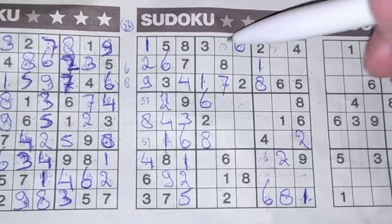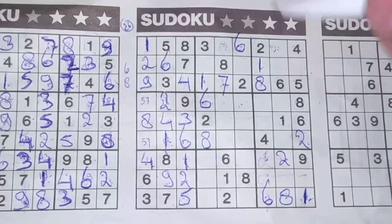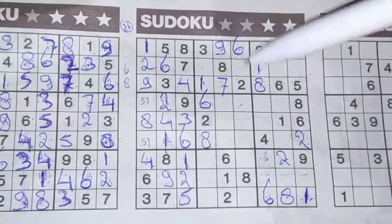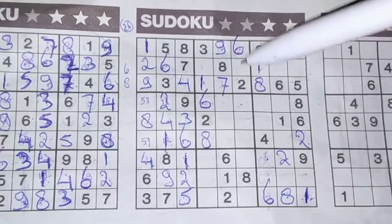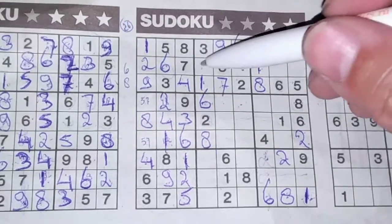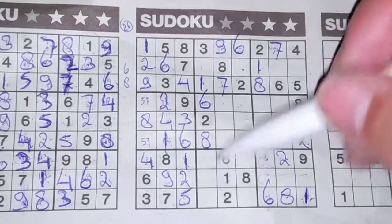We have now 2 numbers left in the first row. The 7 and the 9 are missing. We see here 7, no 7 there. 7 should be here, and the 9 goes there. 2 numbers left in this big square for the numbers 5 and 4. Cannot fill this yet. 5 and 4 need more information.